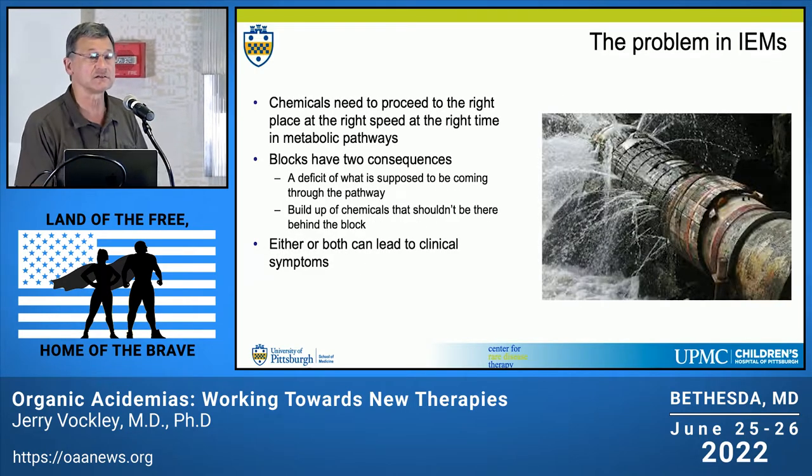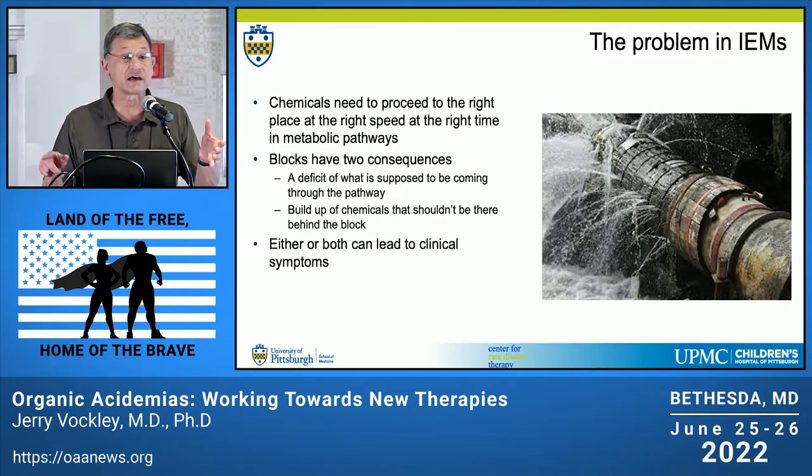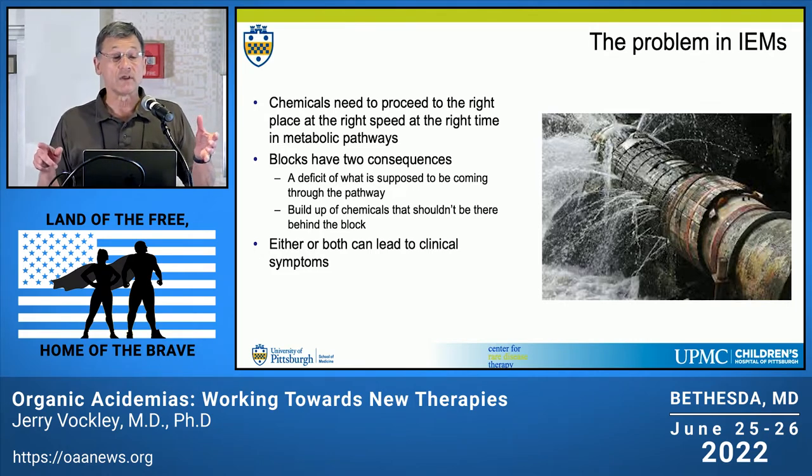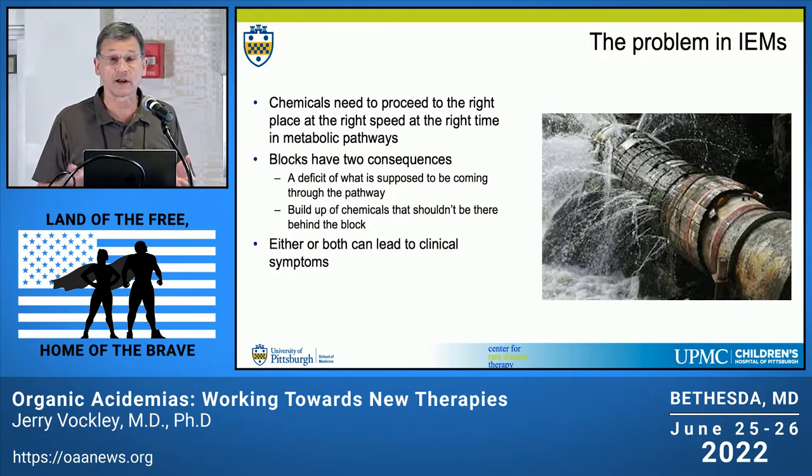And now we'll go back to the analogy of the blocked water pipe. So inborn errors of metabolism are like a blocked water pipe. Your body has chemical pathways and has to turn one chemical into another chemical, and it uses an enzyme to do that, a specialized protein. If you block that pipe, you have two possible problems. One is you have a deficit of what's supposed to come out of the pipe, water, so you've got no water in your bathroom. But what can also happen is that you have a backup behind the pipe and things go where they're not supposed to be. So now the water's in your basement instead.